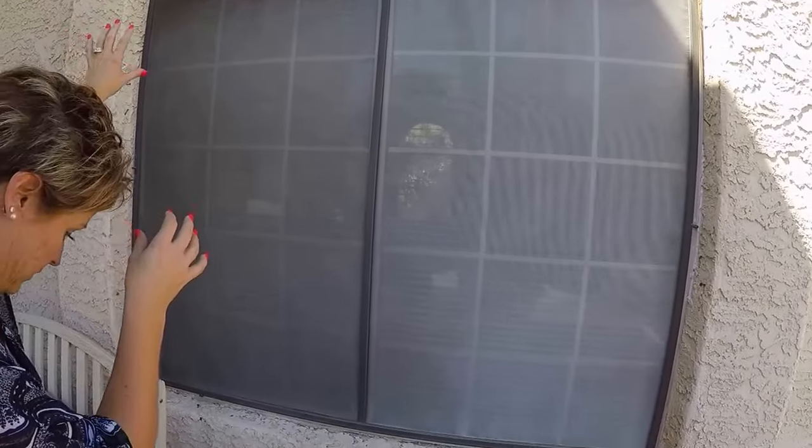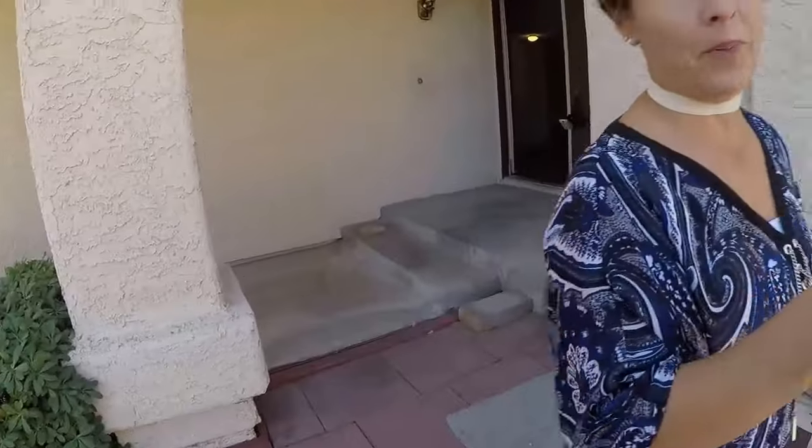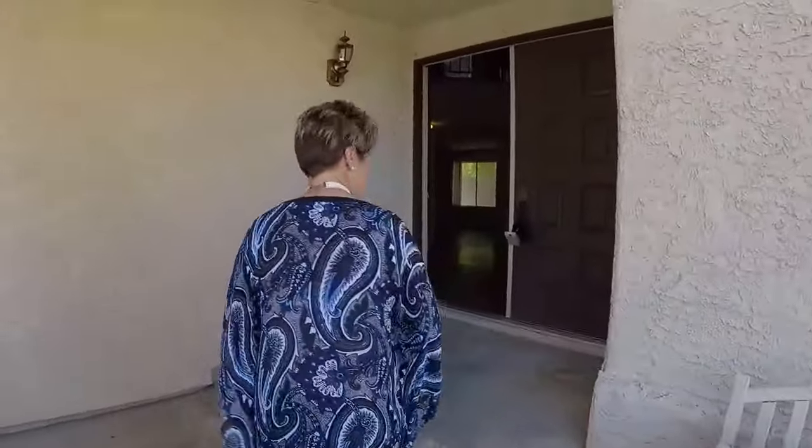Before you... What is that? I don't want you to trip over that. Oh, I thought there was a bug. No. Trip. If there's a bug, that scares me more. Let me fall on my butt.